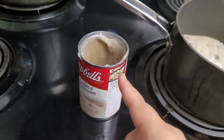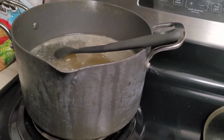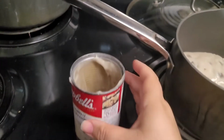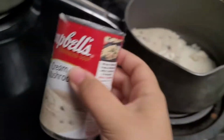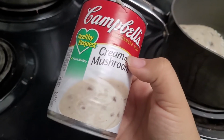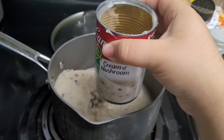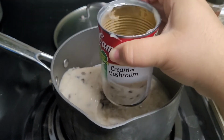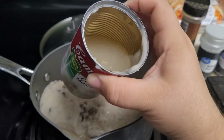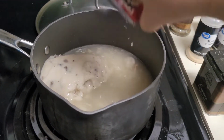And to this can, I'm going to ladle in some of this turkey broth and add about 2 of these cans of broth in. So 1 second while I do that. And the reason you want to use the can as your quote measuring container is you want to be able to use the liquid to get all of the good bits out of the inside of the can and make sure you get all the flavor out.